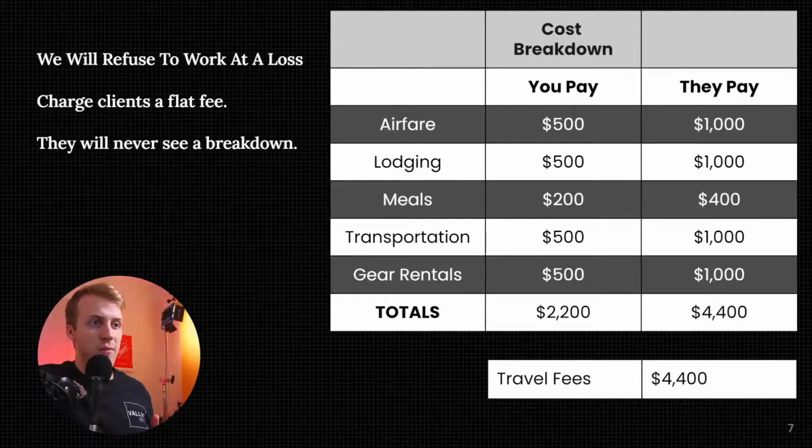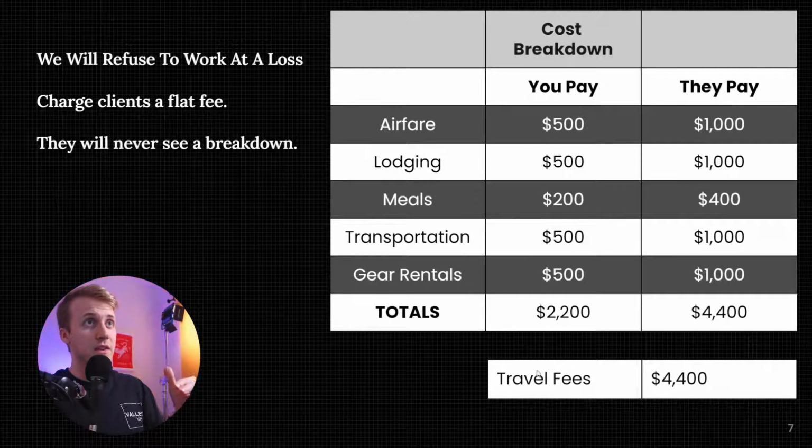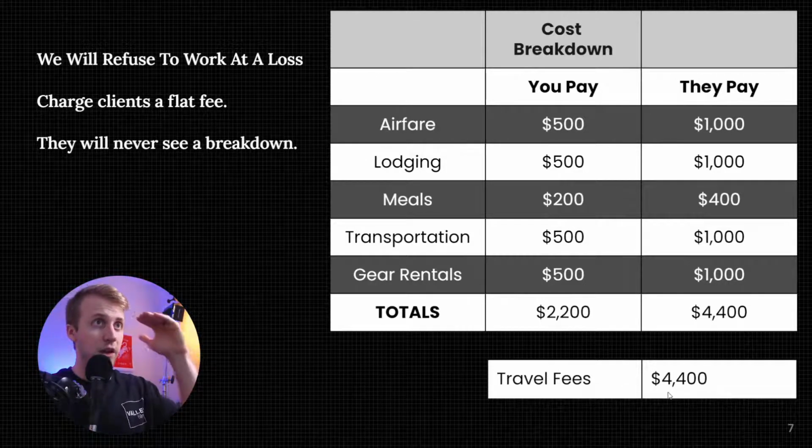Never show them how much you're actually paying for. Like if it costs $1,000, okay, charge the client $1,000, for example. But if you can book something for less than $1,000, if you can book something for $500 or $300 or $400, that's money in your pocket, and the client doesn't need to know that. So don't show your client your entire breakdown. Do not show them this whole fees chart right here. Don't show them any of this. Just show them the one flat fee travel cost.